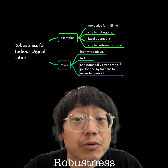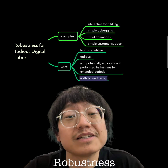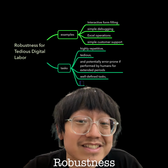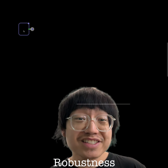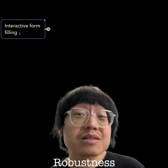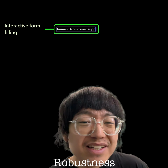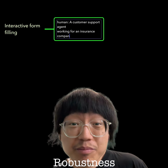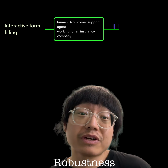So the main requirement at this stage is robustness. That is the ability to execute a task reliably without making any mistakes. First, I want to talk about interactive form filling. A human customer support agent working for an insurance company often needs to fill out claims forms by taking information from customers' conversations or database records.